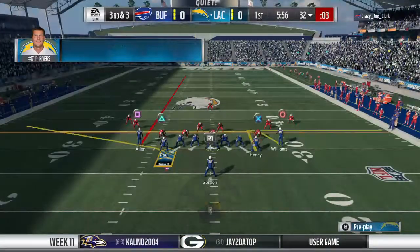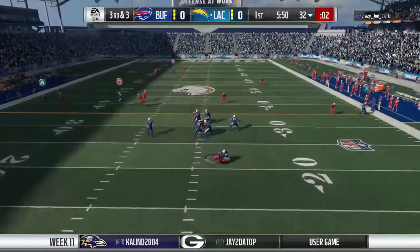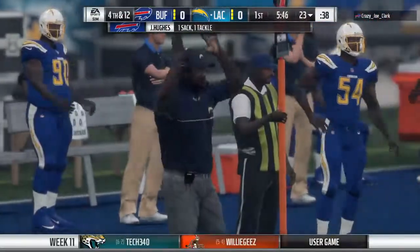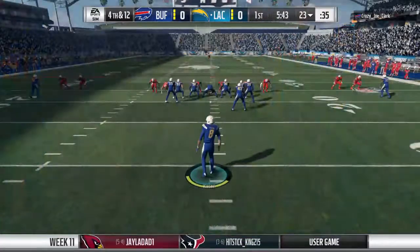They'll need to get the play off quickly. 3rd and short yardage, Rivers. And the Bills are going to get him as he goes down. Jerry Hughes in there to get him for a loss of 9, and that'll lead to 4th down.